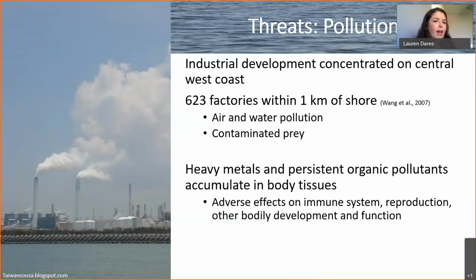So things like heavy metals and persistent organic pollutants will bioaccumulate. Fish will consume their prey in this environment and consume those pollutants. And then as dolphins eat more and more fish, it gets magnified, the concentrations of those pollutants that end up in the dolphins themselves. And so these can have really adverse effects on the immune system, their reproduction, and other body development and function.